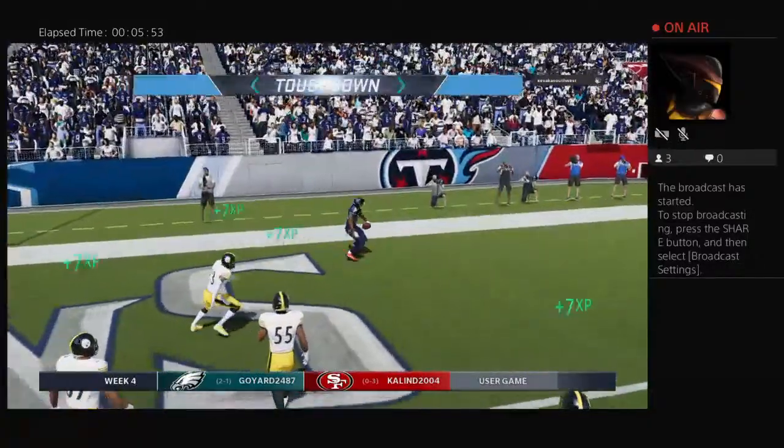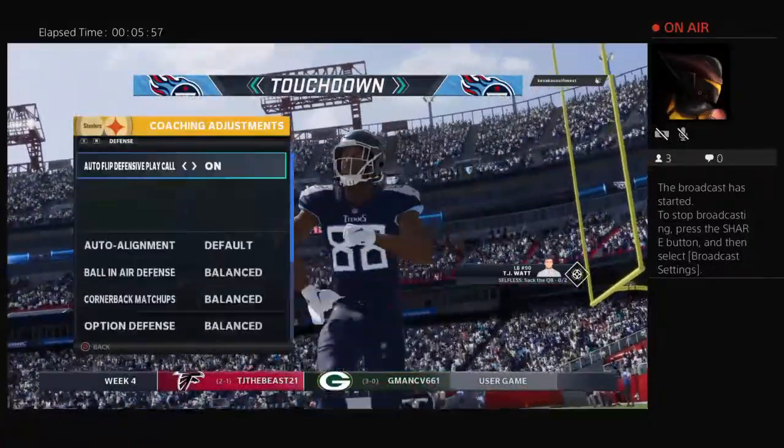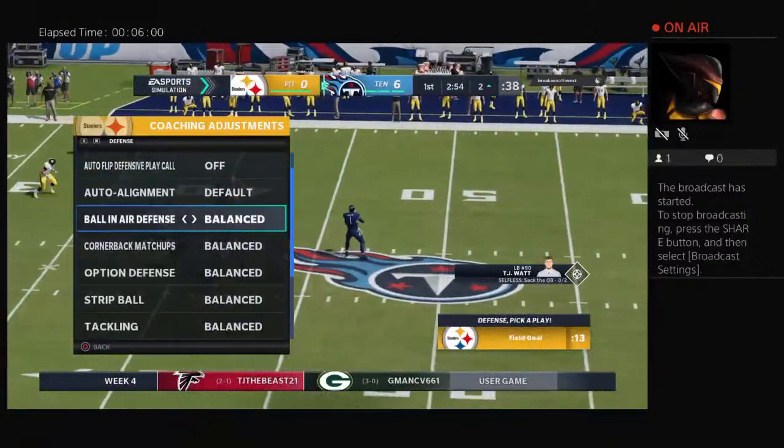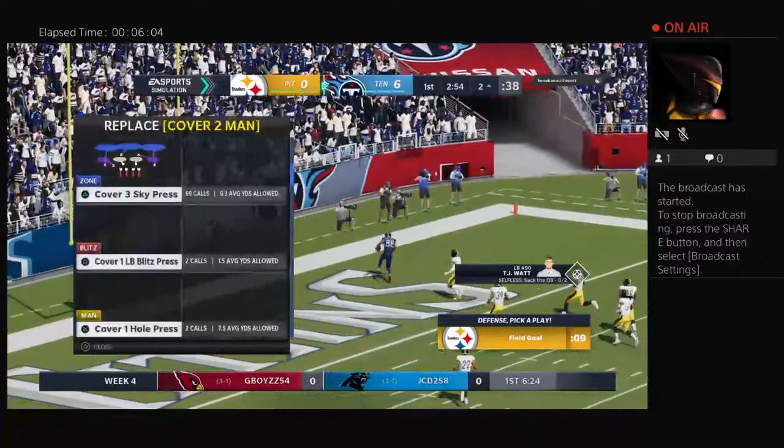Trying to lay one up deep. And it's caught in the end zone. Touchdown, Tennessee. Paul Richardson, his second touchdown on the season. And the Titans have taken a first-quarter lead.